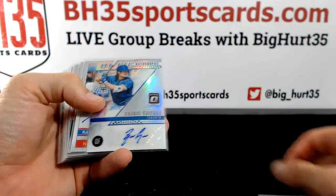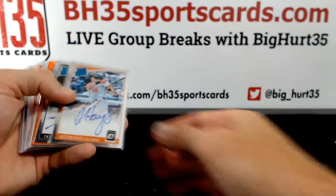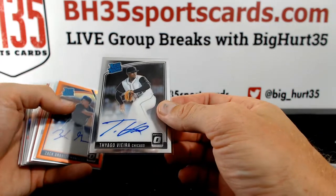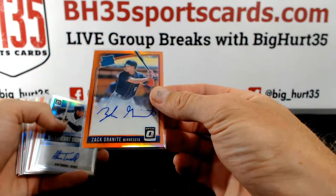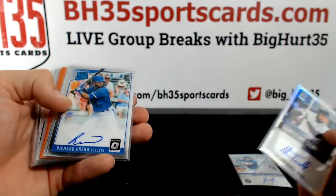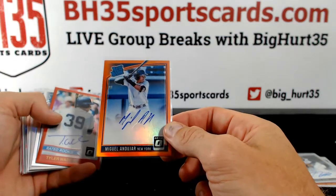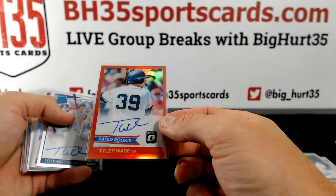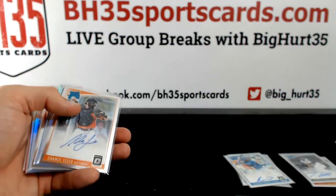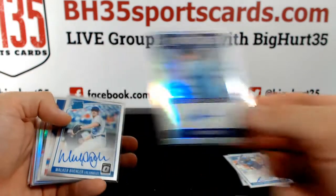Cameron Gallagher, Randall Gerchuk, Nicky Delmonico, Anthony Santander, Clint Frazier, Austin Hayes, Thiago Vieira, Zach Granite, Minnesota, that's /99, Gallagher's /50, Trammell, Urena, Blackburn, Miguel Andujar, orange, for New York. Tyler Wade, red /50. New York. Tyler Wade. Willie Adams. Chance Cisco. Willie Adams again. Those are not numbered.